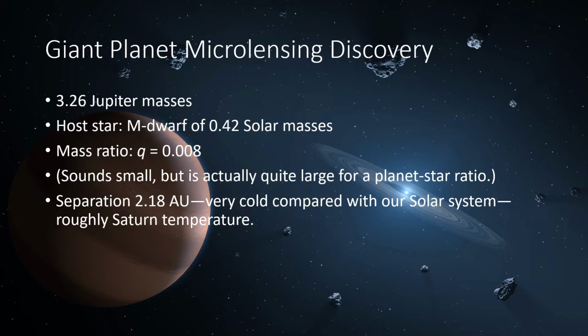Its mass ratio is close to 100 to 1, which if you compare with our solar system, the Sun to Jupiter is 1,000 to 1. And it's also on a fairly long orbit, 2.18 AU, which around a star this size is going to be about Saturn temperature. And with these parameters for this object, I have to wonder if it's actually on the tail end of the brown dwarf distribution, because we're pretty sure that the stellar and brown dwarf formation sequence does extend down into the super Jupiter mass planets. So these kinds of discoveries are worth keeping an eye on to get a better idea of what the limits of planets are.